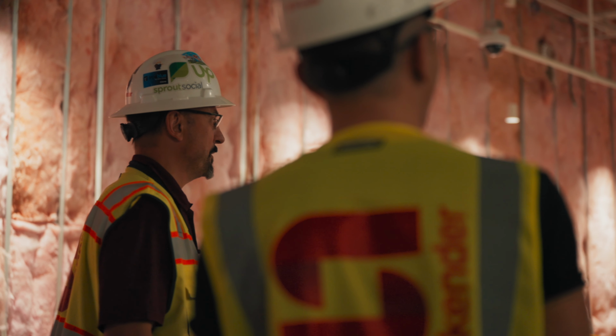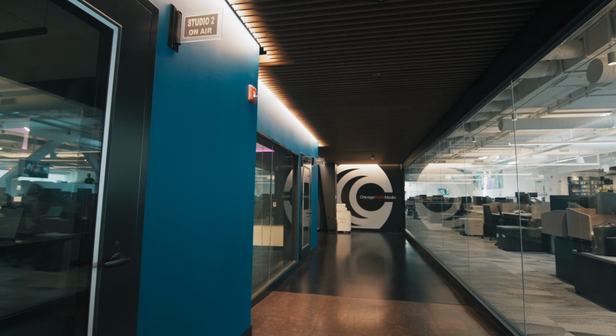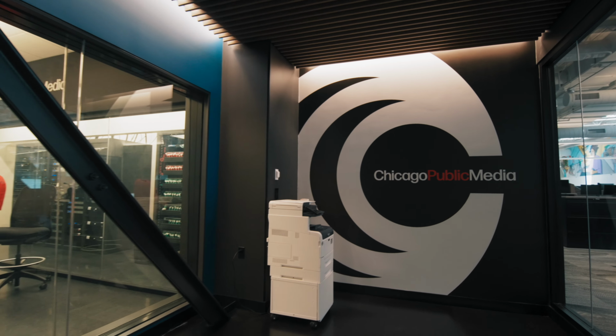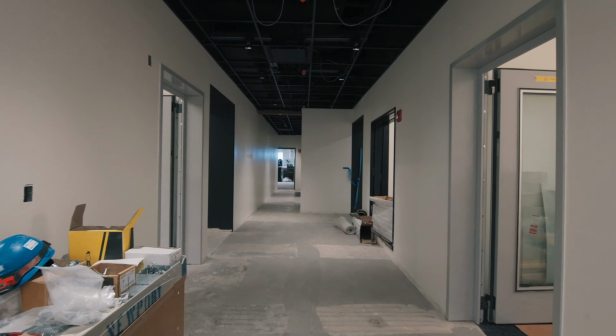The attention that Skender provides to their clients is unmatched. We haven't had a studio upgrade here since I think 1995, so this was a good chance to start from a blank slate. This studio project has given us the flexibility that we never had before. To see the changes, people say, what's your favorite part? I'm like, all of it.